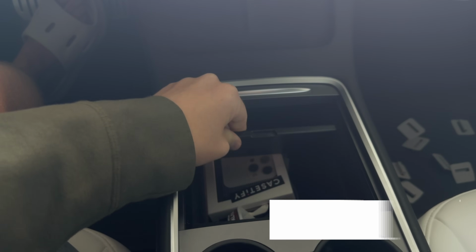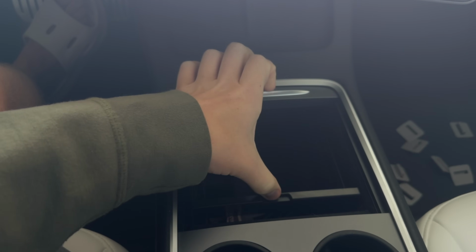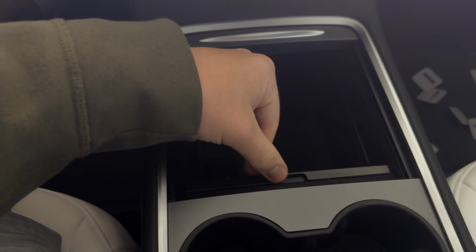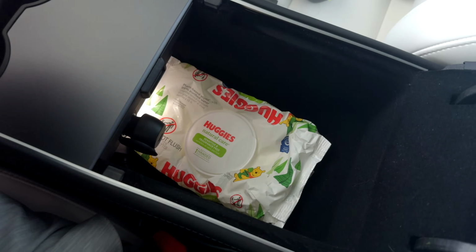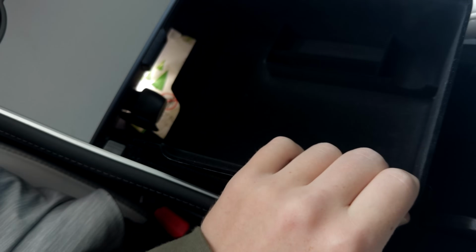However, make sure that the center console insert you get is a sliding one, so it's much easier to access anything underneath. And then for the armrest insert, make sure that it has a cutout for the plug in case you ever need to use it, so you don't got to take it out and then just have it sitting in your car randomly. Now, the next 2 inserts are in the same general area.